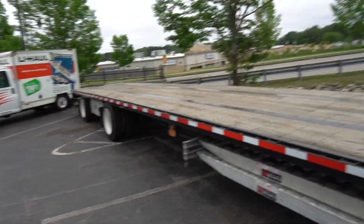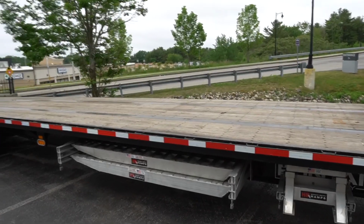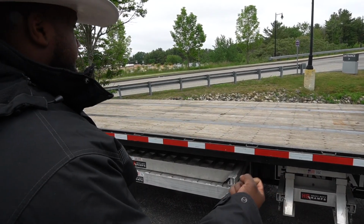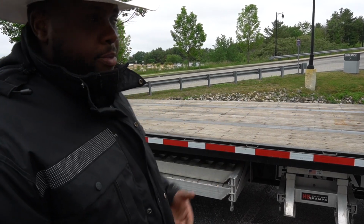I want the person to feel comfortable with me, I want the person to feel like I knew what I was talking about. And I said, I'm also checking the frame of the trailer underneath. I'm checking the frame, checking the cross members in the frame, make sure they're properly mounted and secured.